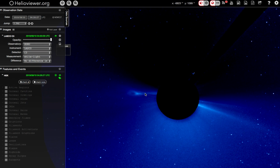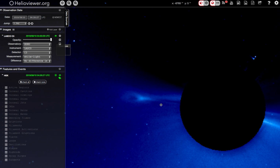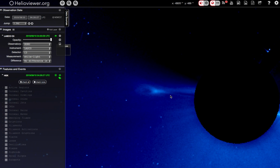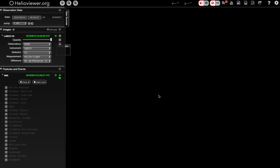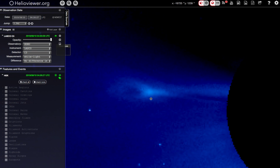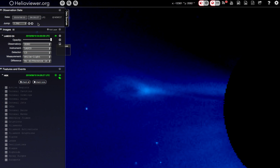Let's see if we can enlarge this a little bit. There we go. You can see that at this point the object is leaving the sun. Can I make it any bigger? I sure can. It's a little pixelated though. Let's see what it looks like a little bit before this. Come down here, change the time a little bit, 1 hour earlier. The object leaves the sun quite slowly actually. It took a few hours as it was leaving the sun.